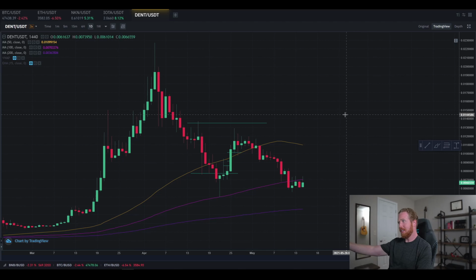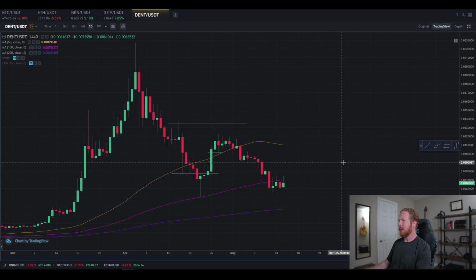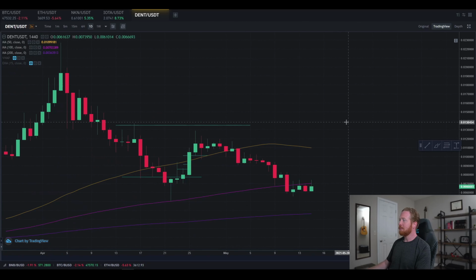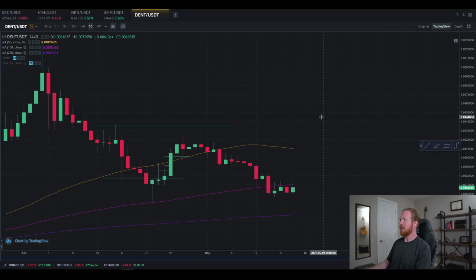But you can see that Bitcoin has had an impact on this, because those two major decreases recently are likely the result of Bitcoin, right? So just keep that in mind. It's definitely not Bitcoin proof, but I do think that it has opportunity and still a lot of potential here.